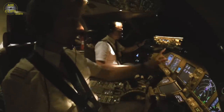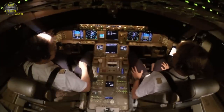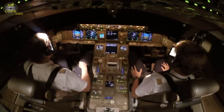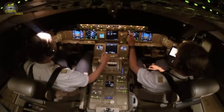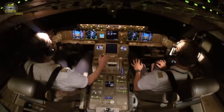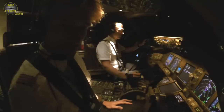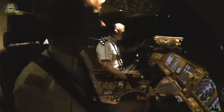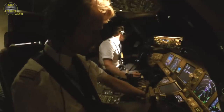Approach checklist. Approach altimeters. 1013, 17400. 1013, 17400. Checklist complete. Thank you. I'm going to use some speed brake just to facilitate the deceleration phase. So ILS 33 right already identified, Golf Lima Romeo. Lima Romeo. Yeah, on my side as well. And yeah, double check. Very good.